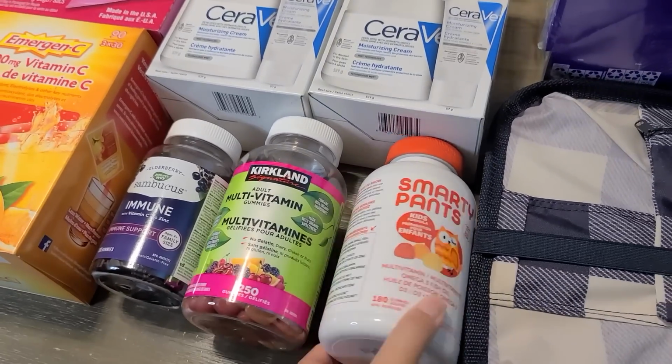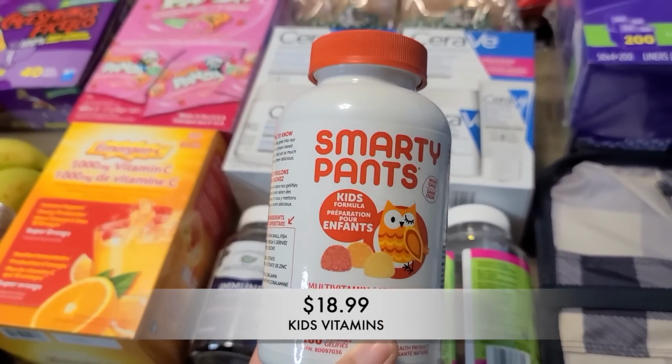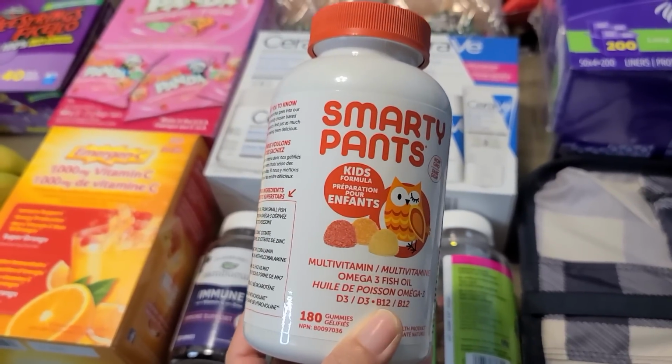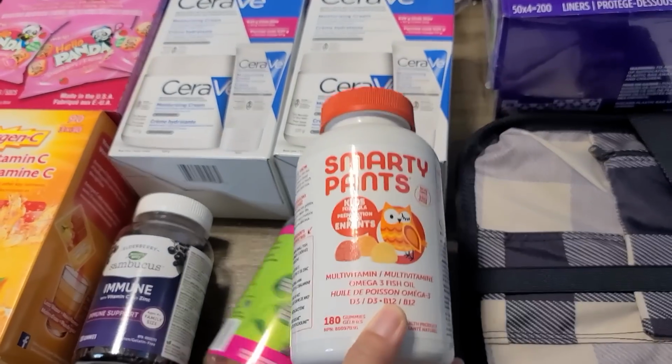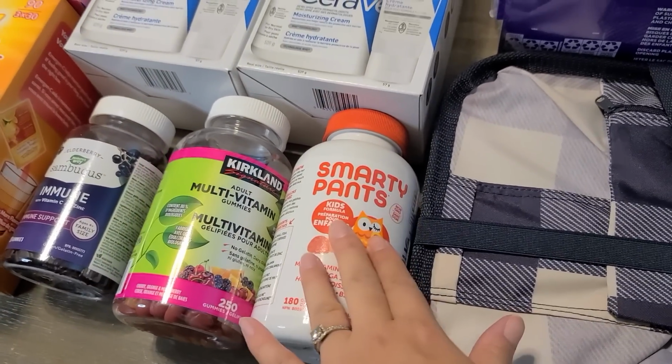So first up, I tried to pick up this Smarty Pants Kids Everyday Multivitamins. They're supposed to take 4 of these a day. I don't know how long this is gonna last. There's only 180 in there and I have 2 kids to go through this. But I wanted to try a new vitamin that would be healthier for them. So I went with this one.